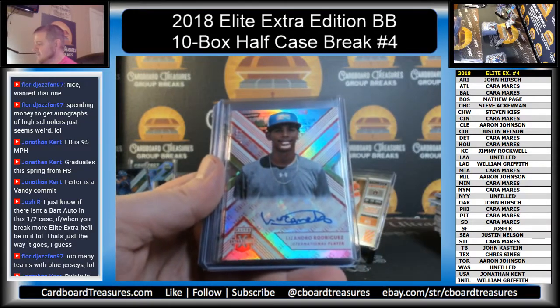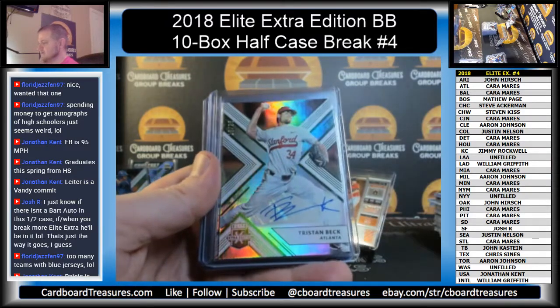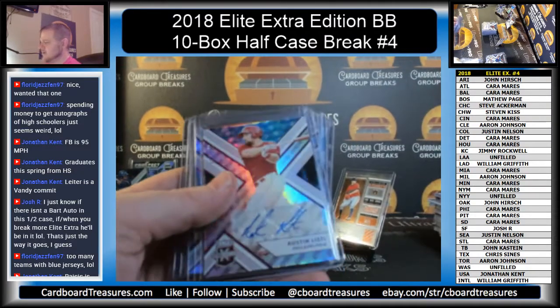Moreno to 75, Cubs. Lisandro Rodriguez to 75, International. Ryan Jeffers to 75, Minnesota. Tristan Beck to 25, Atlanta. Zach Hake to 100, Kansas City. Dean Kramer, Baltimore. Luis Gill, New York.